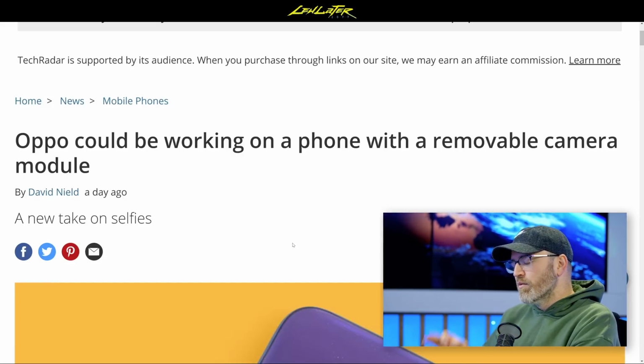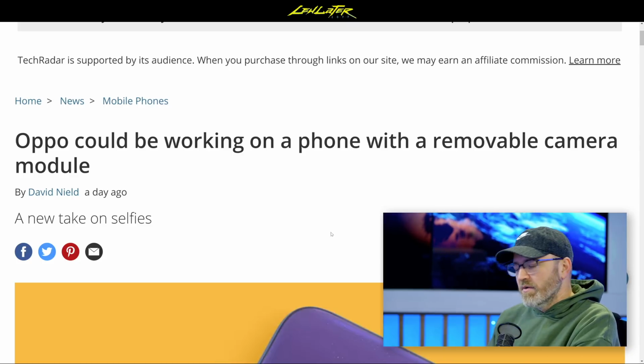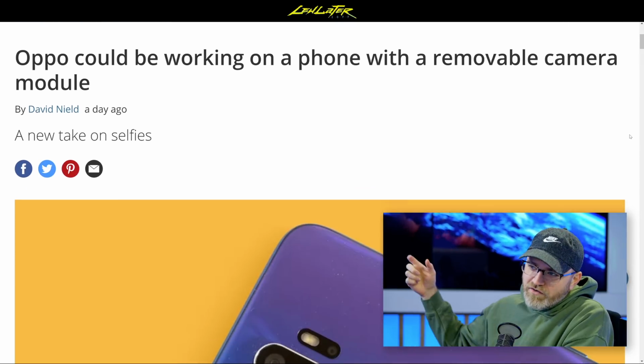Apparently, Oppo is working on a new smartphone with a removable camera module. Now, we've talked about many variations of this. A previous patent, I can't even remember the brand, had the removable module come from the top, like you picked it out of the top, kind of where other manufacturers have put those motorized components in the past. This one, you actually pull the whole brick off the back.